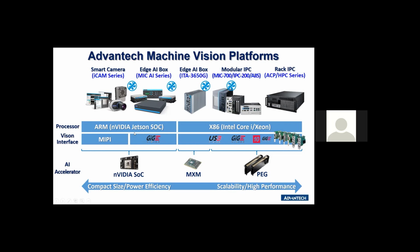For the ARM-based products, we offer the NVIDIA JetPack SDK for you to develop your software on this platform. And these products are x86 based. They are designed with Intel CPU and chipset, so you can add function blocks into the IPC using many existing drivers and APIs. And here we list the machine vision or frame grabber interfaces we offer on each platform. And here are the NVIDIA GPU cards supported by each product line. The modular IPC and rack IPC can support up to high-end NVIDIA GPU cards for AI or image processing acceleration.